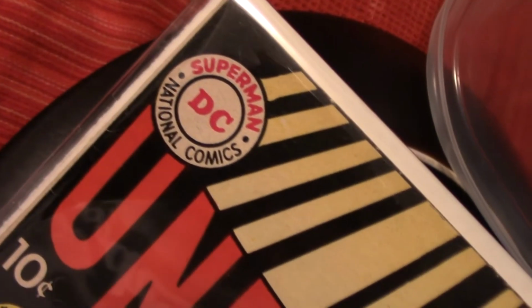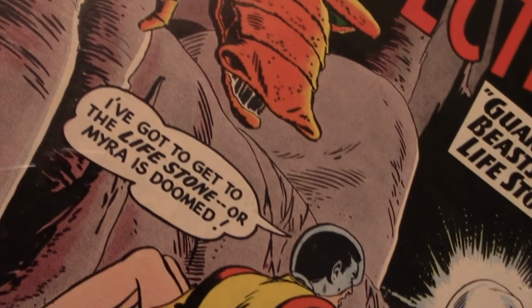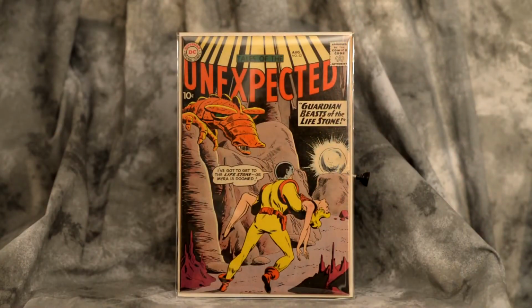Oh yeah. And this is the one I picked up. Again, it's not a Superman or a Batman 10-cent cover, which most of us can't afford, but it is a really nice 10-cent cover, and I'm really proud of it. That book has great eye appeal, man. Yeah, Guardian, Beast of the Lightstone. I love that classic 50s sci-fi kind of vibe. Yeah.